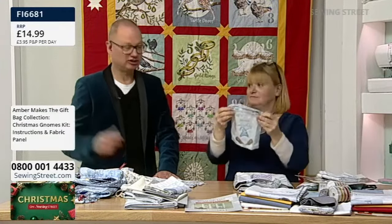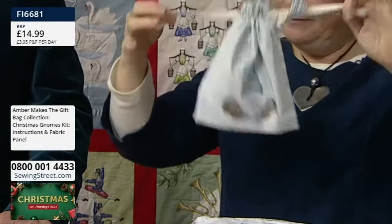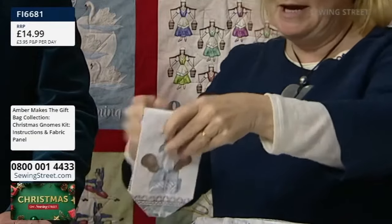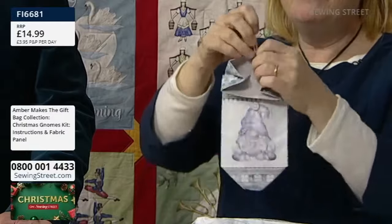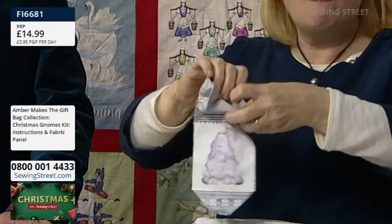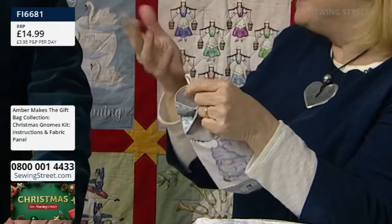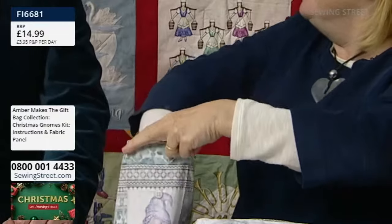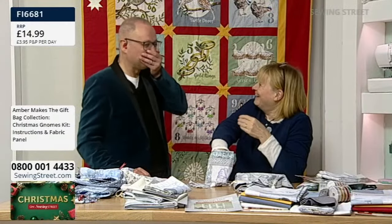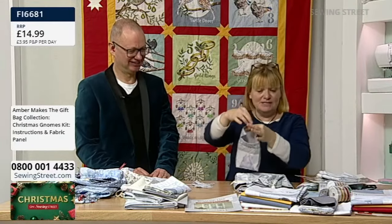At $14.99, it's a brilliant price. There's the little drawstring bag and the fold-over bag, where you can really get a lot of things. This one just has a bit of elastic in. If you've got face masks left, that's absolutely perfect for the little elastic. I've got a big stash of them, and I've cut all the elastic off them. Let's hope we never get a virus again. Imagine everyone going in the cupboard and finding the elastic cut off the face masks. It's absolutely ideal for these.